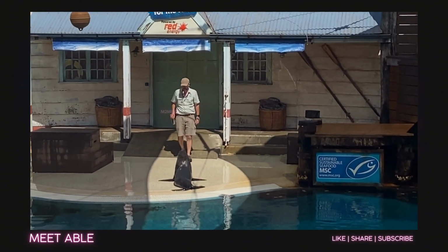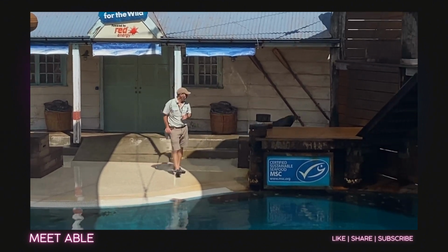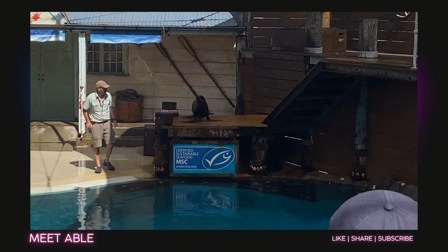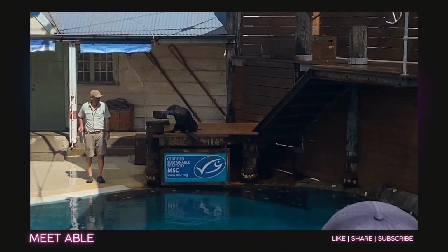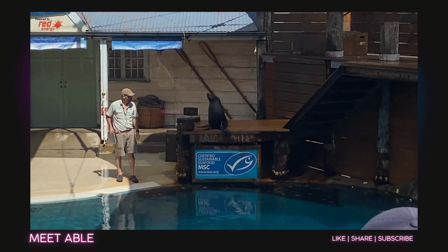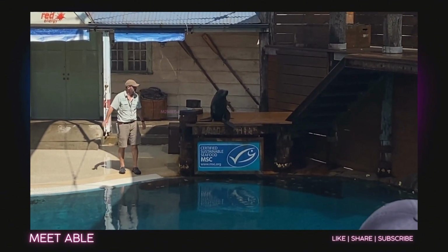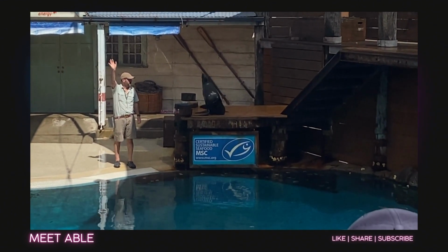But it is also important for our female seals because we do run a breeding program here. So if we do have a suspected pregnancy, we can actually ultrasound them just by cueing them to roll over and expose their stomach, which is really interesting when you think about it. But now Able and Keeper Jose have done a great job today, so we're going to give them a big thank you, a big round of applause.